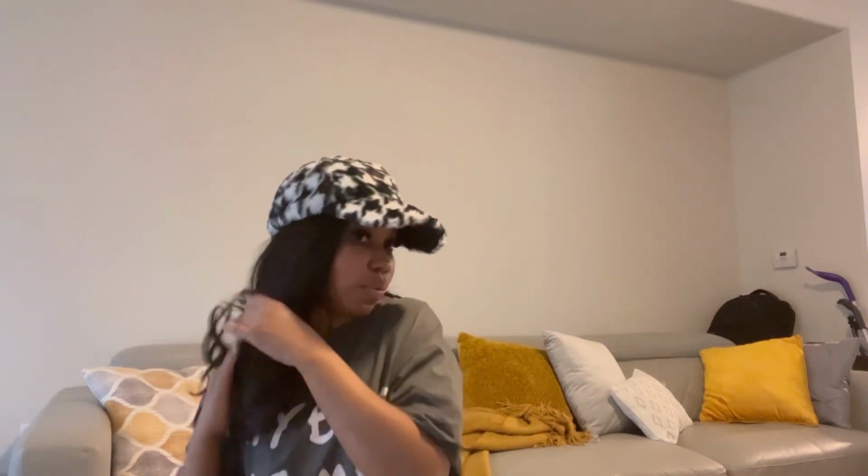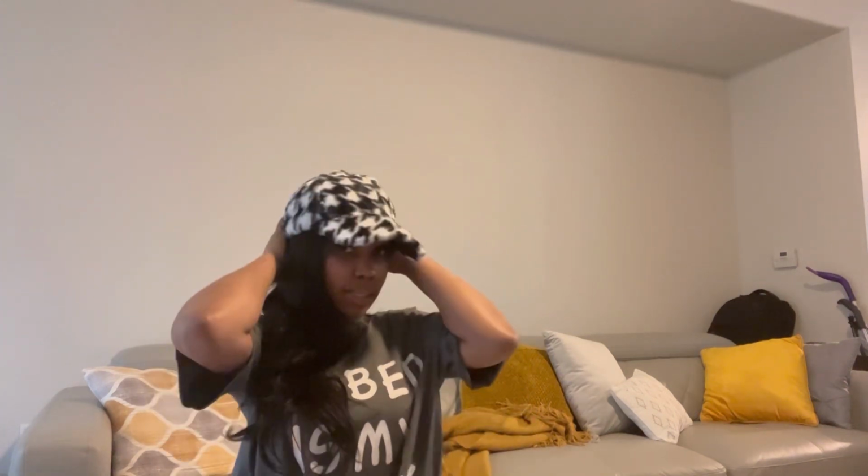Can y'all see it? It's like a little dent or something right here. But yeah, this is cute. I'm gonna have to figure out how to shape this right. Let me see. Definitely cute. I would love to wear this with some green or some red or something. All right, next item. It has like a little Velcro strap thing in the back.